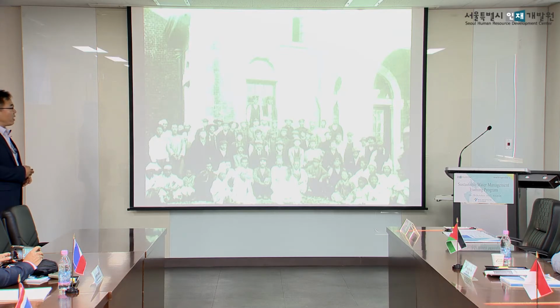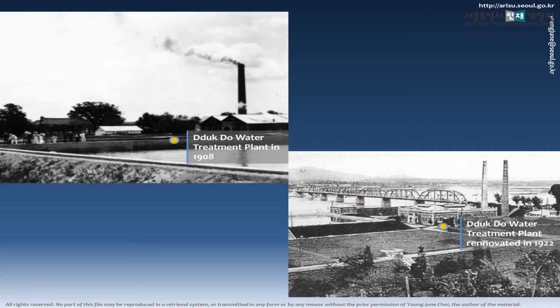Actually, in ancient times, we had aqueducts and a sewage system, something like that. But the modern style waterworks system starts from this building. Right now, we are using this building as a water museum, and this is the first water treatment plant. You can see the ladies and gentlemen took a photo in front of the sedimentation basin in the plant.